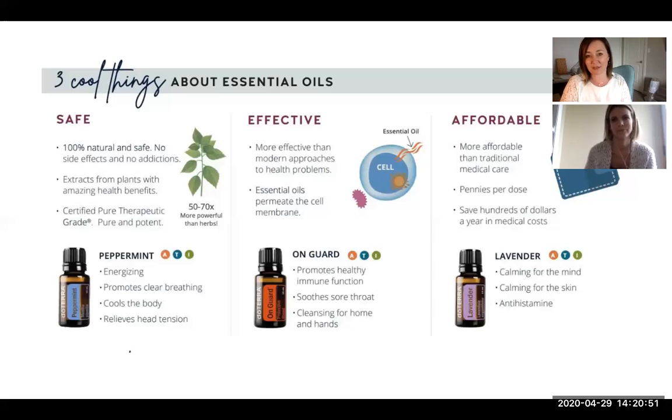I'm going to move on to the third cool thing about essential oils, and that is that they are affordable. So this might come as a surprise to you, right? But they are, in fact, more affordable than traditional medical care. Again, I'm going to paint a picture, if you will. So I'm a mom of 3 kids, and my youngest, my daughter, she's a competitive swimmer. So one of the common occurrences, or more common than other things, is an earache, an ear infection, swimmer's ear, whatever you want to call it. I tend to think that this might be something that could creep up in any household, and it's a perfect example to illustrate this affordability piece.